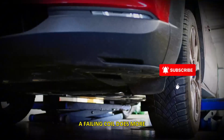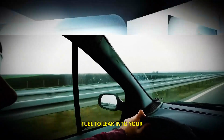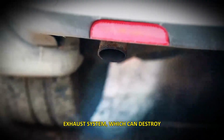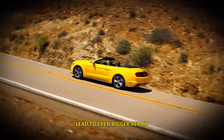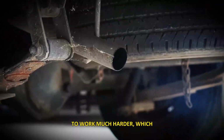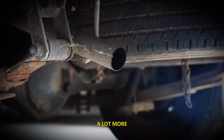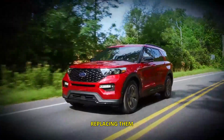A failing coil does more than just make your car run poorly. It can actually cause unburned fuel to leak into your exhaust system, which can destroy your expensive catalytic converter and lead to even bigger repair bills down the road. It also forces your engine to work much harder, which means you will be spending a lot more at the gas pump.